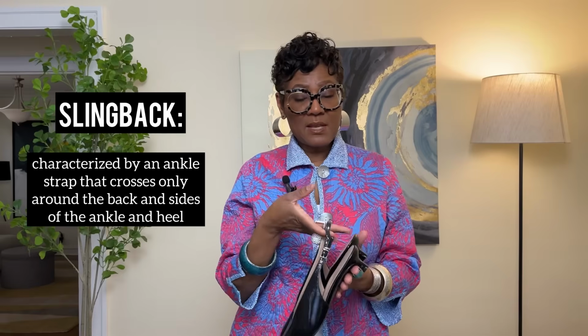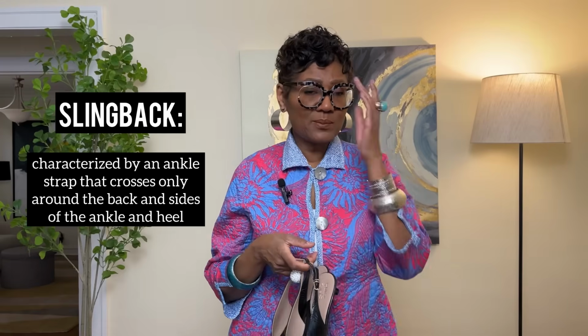Next up is my favorite kind of shoe, which is a slingback. Over time, the slingback has become my favorite shoe. I don't know if it's a combination of foot surgery or walking a lot over time, or just getting older, but my feet are much more comfortable in a slingback shoe versus a closed-in shoe.